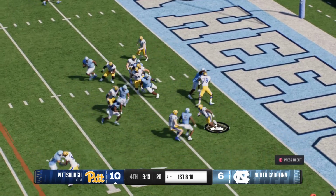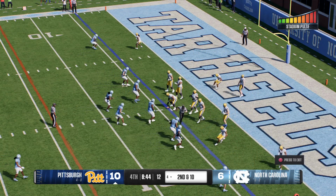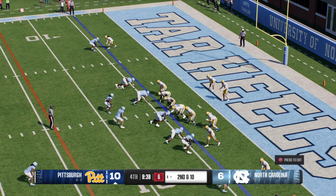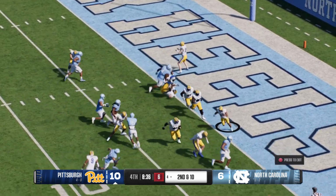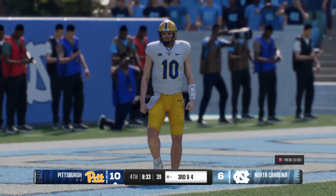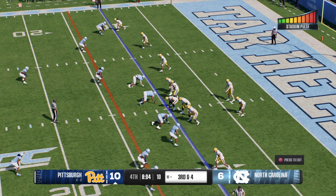From the gun, they'll give it on the inside. And the defense holds firm. No pickup at all on that play. Quarterback reacting to what the D is showing. From the gun, the ground game. And he'll make his way out of bounds after the solid pickup. This is the type of play that can give the offense momentum.